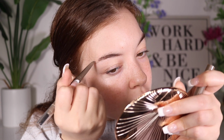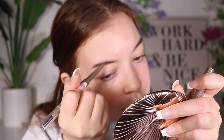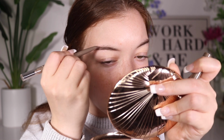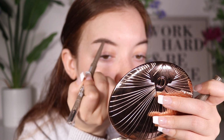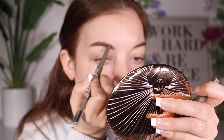I will insert clips of me using it because I did apply it earlier today when I was supposed to initially film the video, and then things got all over the place, so I will insert that now so you can see the application. But the shade is light brown, and this brow pencil is $4.99, so just under $5.